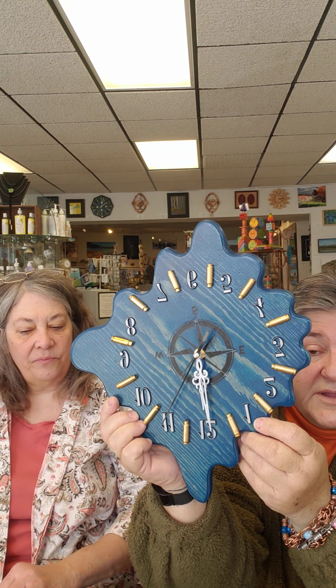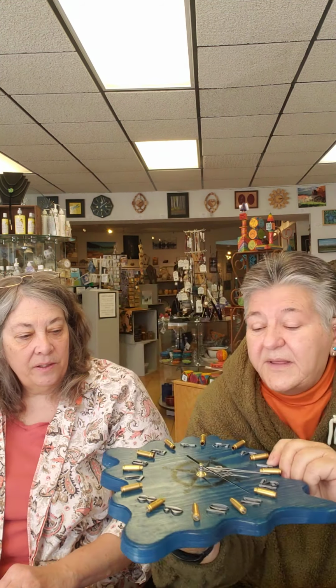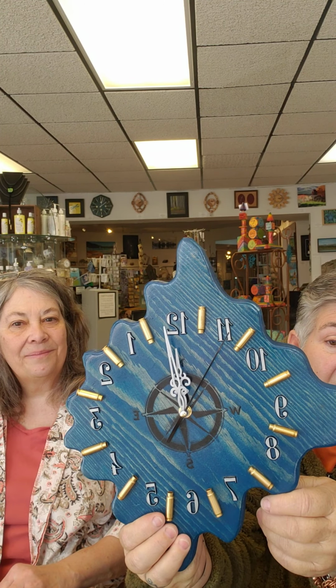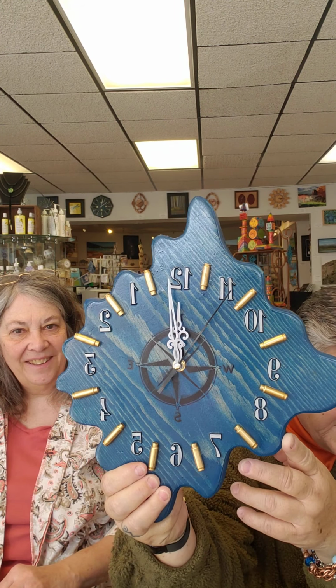But these are all dead bullets, or duds, is what we call them. And so, oh, I guess I've got that upside down. There, the north should be up. This is a compass, so you can always find your way home here in Wyoming.